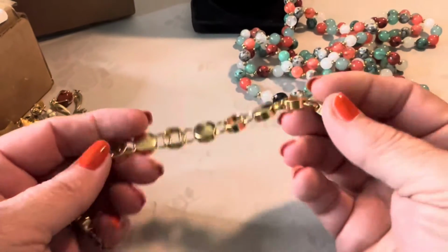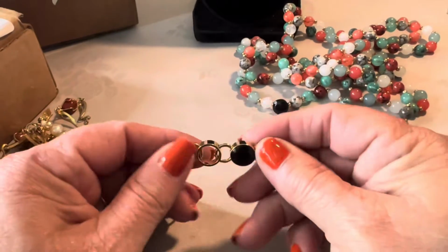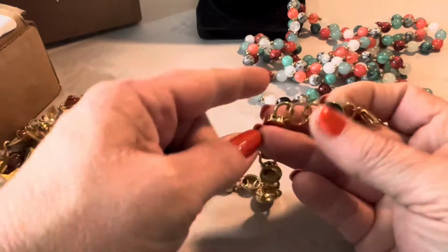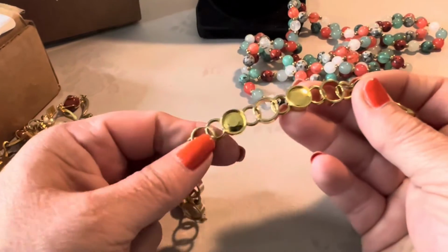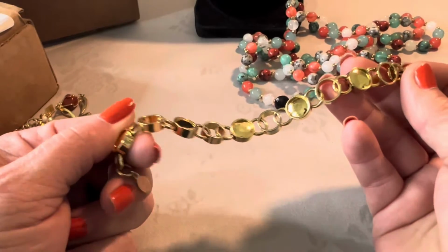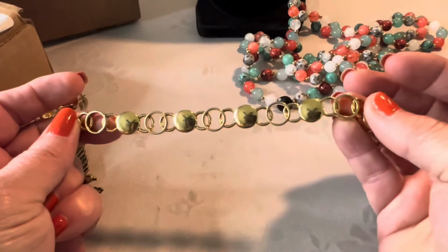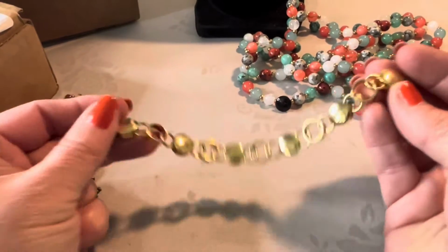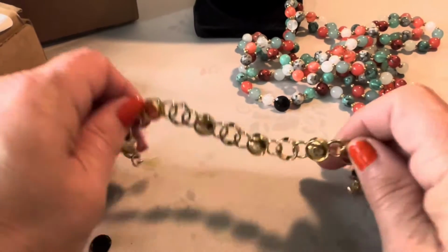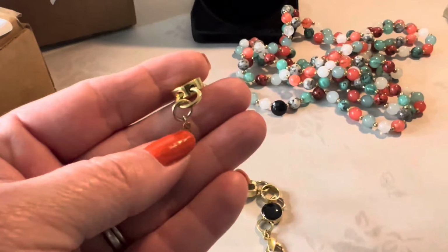So this is a bracelet, and this is what the piece that I found, the loose piece, came out of. So it's supposed to have these black pieces on the back of it. It looks as though it's missing most of them. So I think what I would do with this is I would just pop the other piece out of it and let it be gold toned on both sides. I believe at one time or the other that this bracelet was meant to be worn reversible.